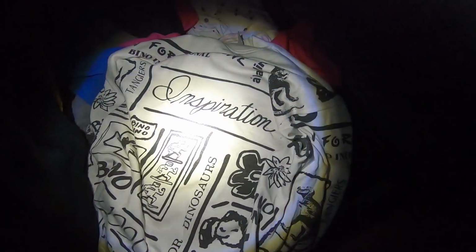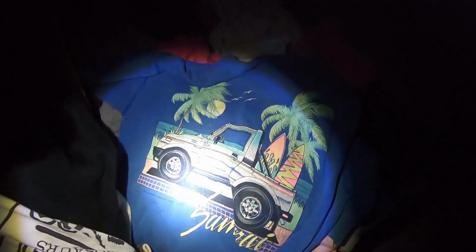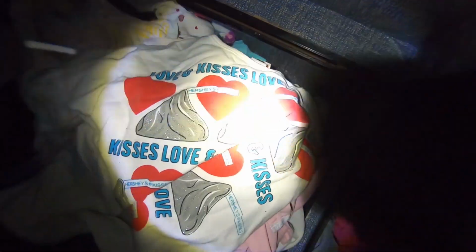Life for Dinosaurs. This is awesome. I'm going to be wearing that. That's so cool looking. Clarion Hill. I have a plane. Let's look at this. This is cool. Hershey Kiss. That's awesome. Whoops. That's pretty cool. I think there's going to be a lot of good stuff in here.